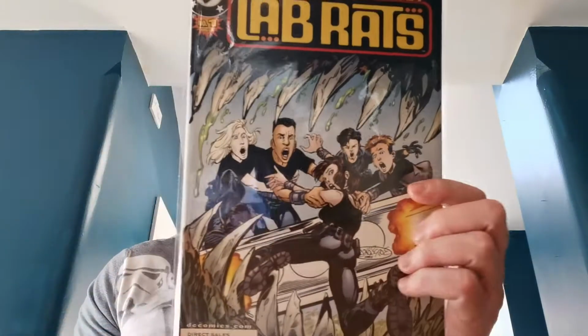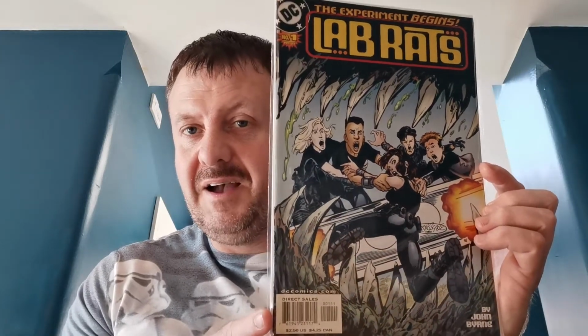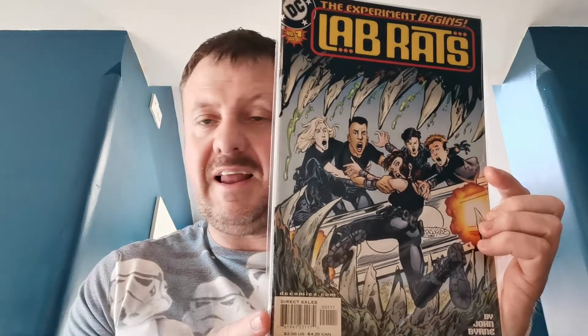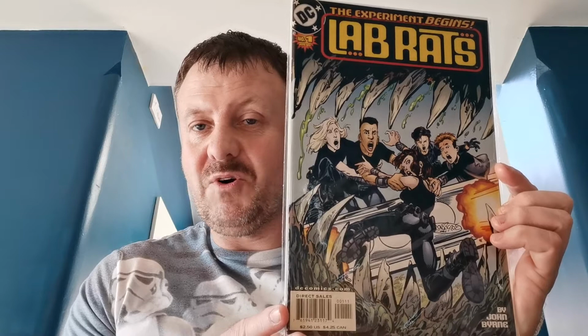A couple of just minor key pickups that I grabbed on eBay because they were cheap, and I'm not paying silly eBay prices. As you know, I've got a DC encyclopedia. This was just a couple of the teams from that encyclopedia. This is Lab Rats, issue number 1. I'm pretty certain nobody will have shoved this book before, but it is the first appearance of the Lab Rats group. £2.20 for that.